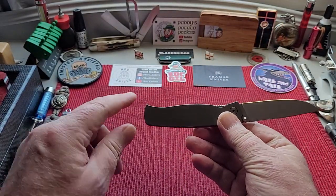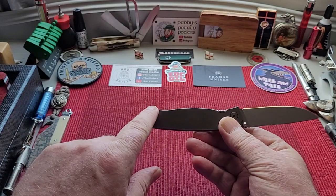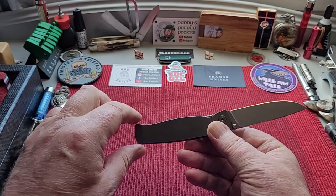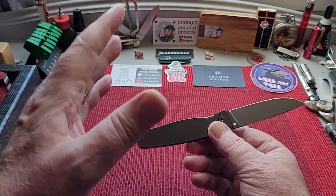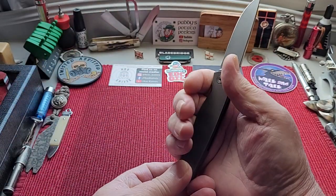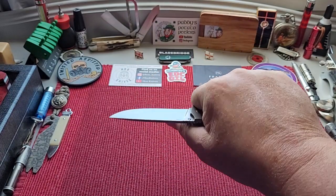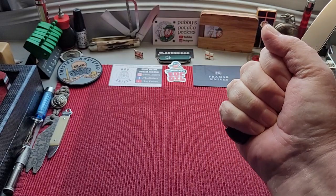If you can see this grip, you've got an end stop here to stop you sliding off, a stop here to stop you sliding forward in the handle, and a belly to round it out and give you a nice feeling. In my hand, I have a large hand. It fits perfectly in the middle of these two.